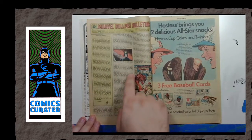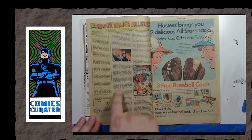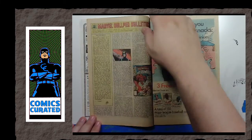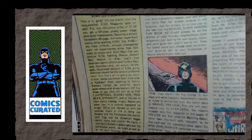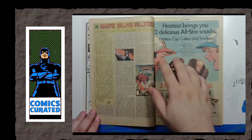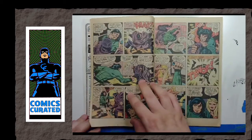The bullpen bulletins around this time are interesting because this is what Star-Lord actually used to look like. This was Star-Lord before Guardians of the Galaxy. He was kind of a gigantic dork. And nobody really cared about him. It didn't really go anywhere. Anyway, back to the story.